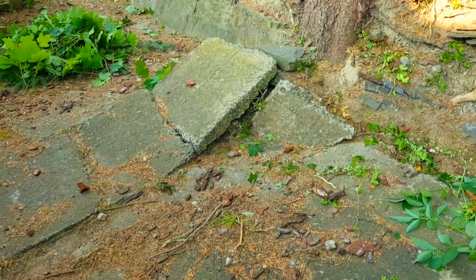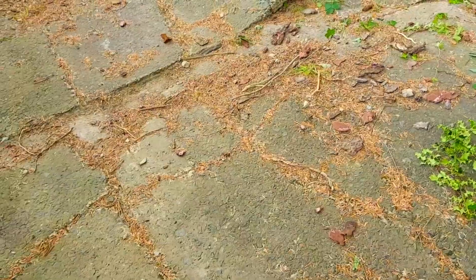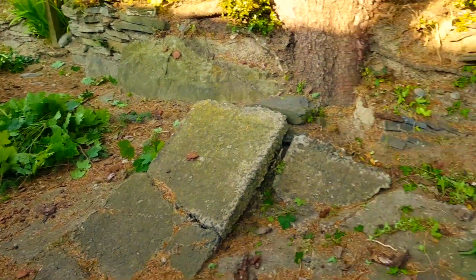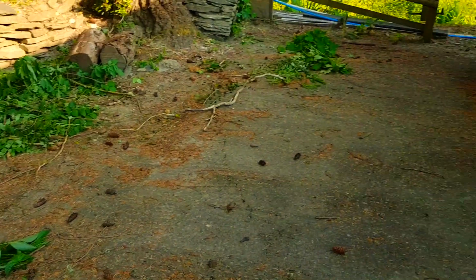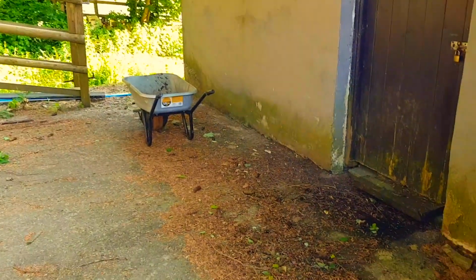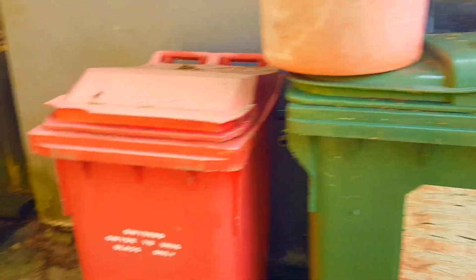And also you've got to be careful through here, because it gets slippery when wet on these pine needles. If they start rotting, they get really slippery. It's not good to walk through here. And this is our shortcut to the stables, to the chickens. So we have to keep this walkway clear. So it's these and the bins. So we have to keep it clear.